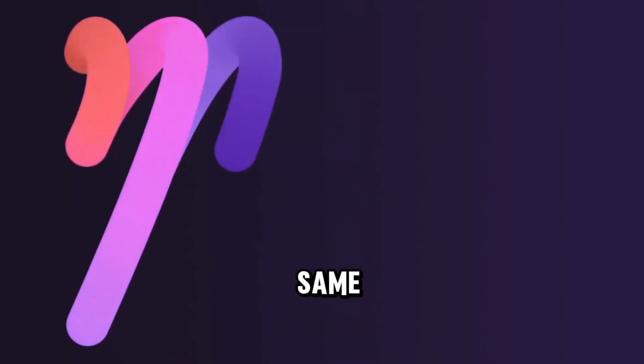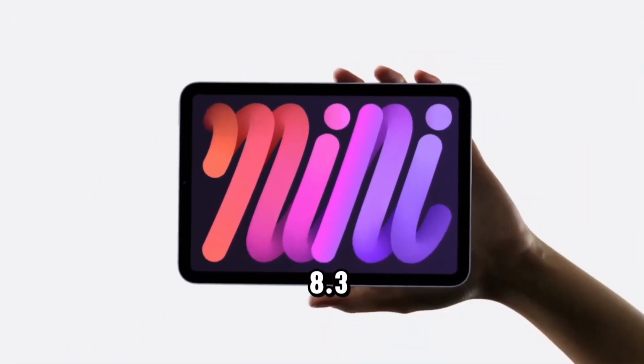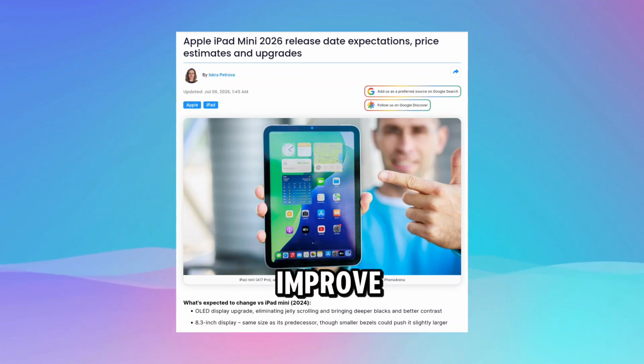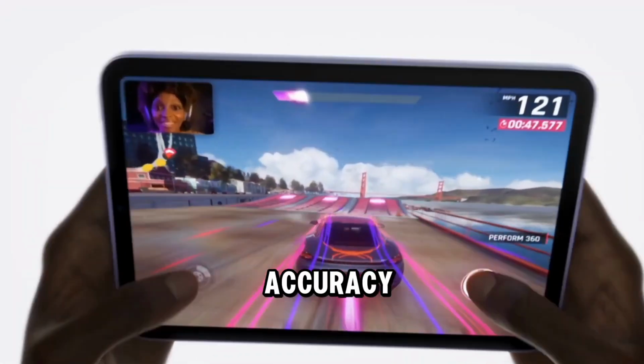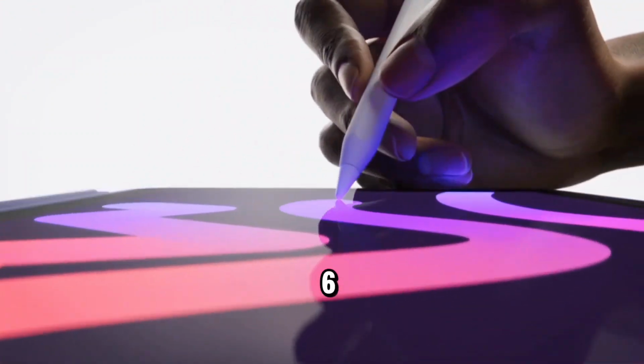Number 5. Same compact display. Current reports indicate Apple will keep the 8.3-inch Liquid Retina display. While OLED isn't expected this year, Apple may improve display calibration, color accuracy, and power efficiency for a better viewing experience.